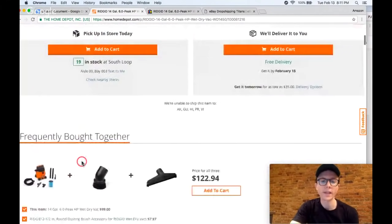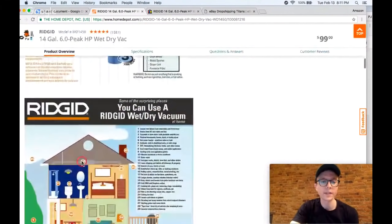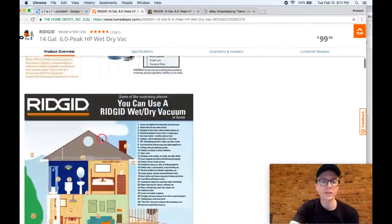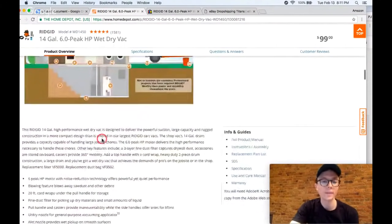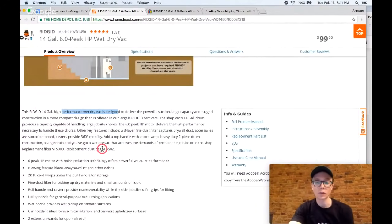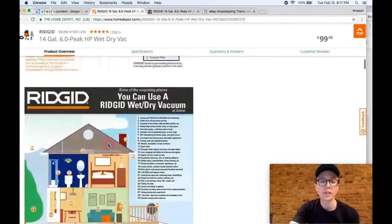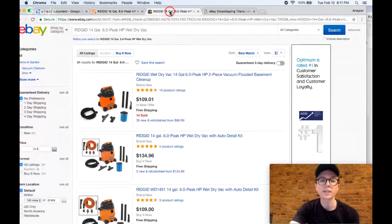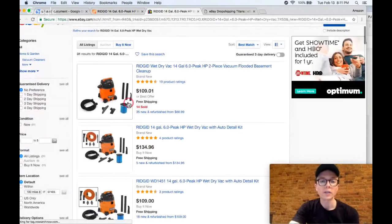And finally, what I like to look at down here is the description. See, here's the product overview, with all these nice pictures. These might not copy over for a drop shipper, but definitely this blurb that says this Rigid 14-gallon high-performance wet dry vac is designed. Any description from a drop shipper is going to have the same description. So we are looking for someone who has the same description, the same photos, and a price that is more than $99.